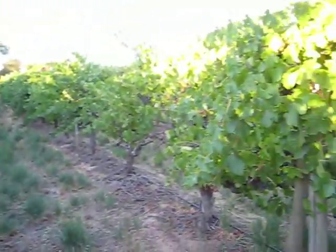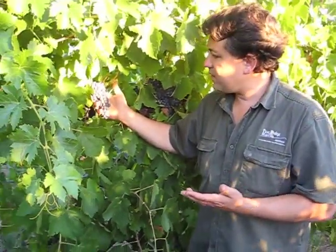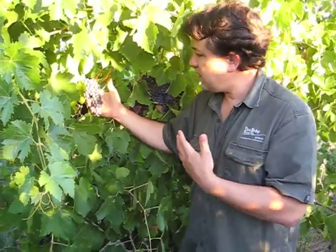So where are we now, Fred? Okay, this is our DV7 vineyard, Diggs Vineyard, Block 7, basically. This is the oldest Shiraz that we have on the property. This stuff is absolutely fantastic, as far as I'm concerned.